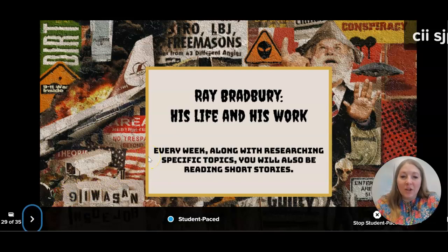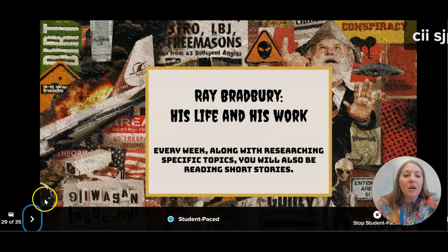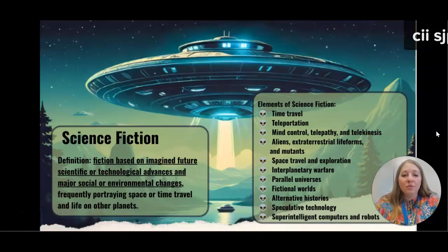All of this is gearing us up to read Ray Bradbury and his short stories. So we're going to look a little bit about his life and his work. Every week, along with researching specific topics, you will also be reading short stories. He will be the main author that we focus on because of the genre that he writes. This also should be a topic in your Cornell notes if you haven't already added that.